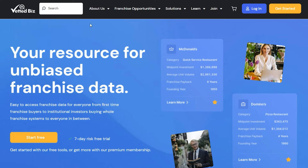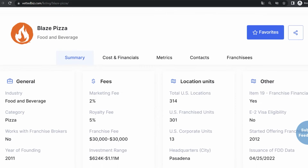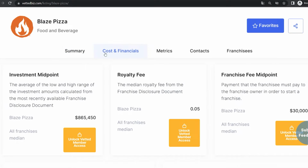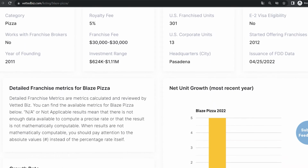And you can compare that number to a Blaze Pizza, which would be more like a 1.5, 1.6, or a Little Caesars that would be below 2, or a Pizza Hut that will be below 2. So in terms of sales to your investment amount, a lot of the top brands on Vetted Biz, we have that data so you can see what the average sales are and then look at the midpoint investment level to see what the sales to investment ratio is, and then using that number to compare apples to apples.